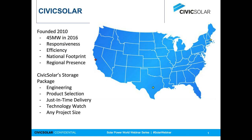CivicSolar is a national solar power equipment distributor founded in 2010. Our founding was predicated on a lack of responsiveness, efficiency, and basic understanding of the solar market from existing distributors. Specifically speaking about energy storage, what sets CivicSolar apart from the rest? CivicSolar has an in-house engineering department for design. We're constantly honing in on the optimal products for your projects. We have just-in-time delivery for your projects so you stay on schedule, and we are constantly watching technology develop for tomorrow's energy storage projects. We have supported customers all the way from off-grid cabins, stretches of highways with solar-powered billboards, residential backup, C&I demand charge management, and everything up to multi-megawatt-hour microgrids for diesel gen offset.